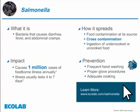All right. And then lastly, we're going to look at salmonella. You've probably heard of salmonella in association with food poisoning and eggs. This is a bacteria that causes diarrhea, fever, and cramps, and it's spread in a very similar manner to E. coli. Salmonella causes 1 million cases of foodborne illness every year. So this is a big pathogen in the food service industry.